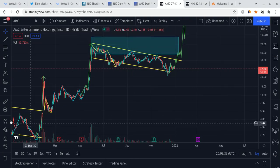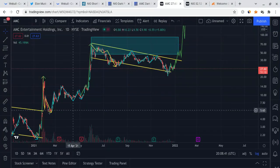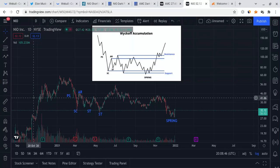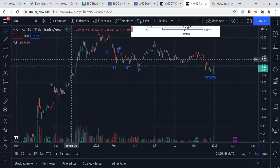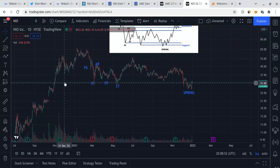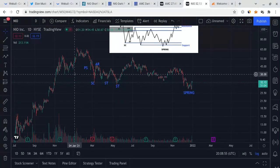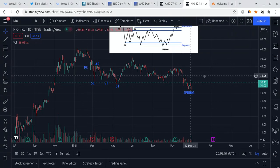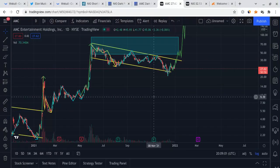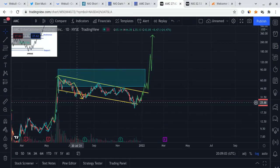Once again, guys, look at the charts. They're not perfectly the same, but they tend to run up and drop at very similar time frames, guys. And you guys saw what happened in January to Neo. This thing started running up towards the end of 2020, and it absolutely exploded around January. And I think the same thing is going to play out this year. I think we're going to complete the Wyckoff accumulation schematic, and the same thing is probably going to happen to AMC.